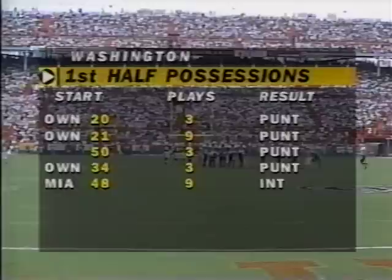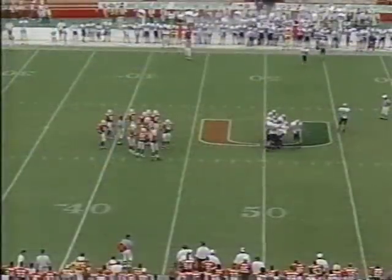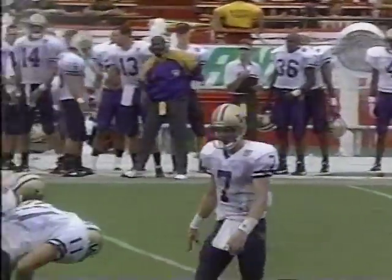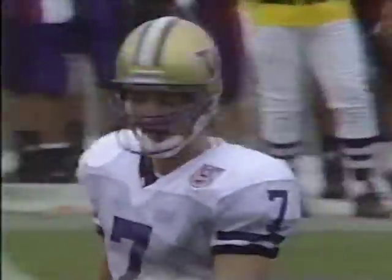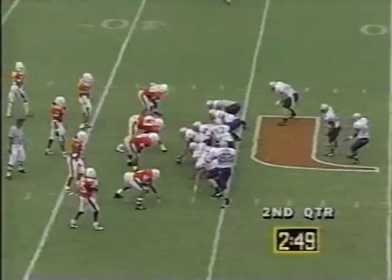They got two drives out of this group. I still think they've got to be very pleased that it's just a 6-0 ball game. Oh, I think they should be very encouraged. They had one bad series with the interception down at the goal line. They could easily be ahead in this game or down by three. Oh, the Huskies have to be delighted.